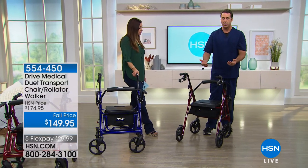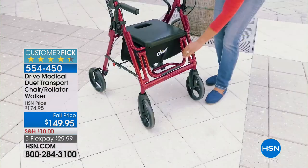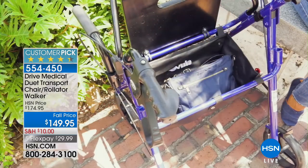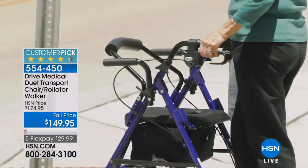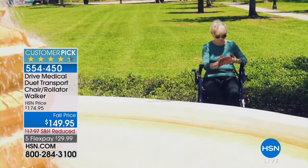Again, 20 pounds, and you're gonna see some video of that, but it's easy to take anywhere. You can fit it right in the back of your car. And take a look at that, it comes with a footrest. So when you're in transport mode, you have a footrest on this. It's better than any wheelchair because it's so light, light as a feather. Those handles are ergonomic, so if you have dexterity issues, you don't have to worry about it.